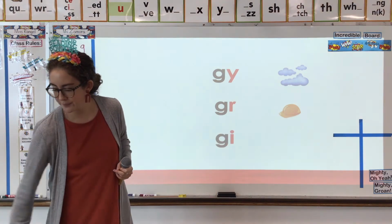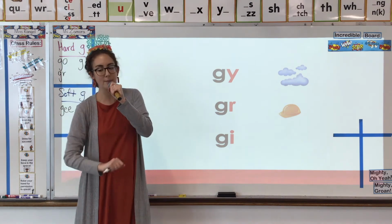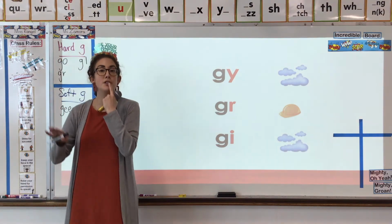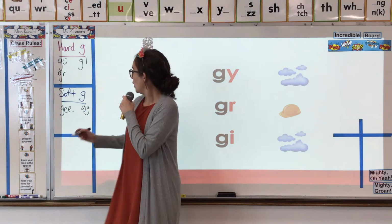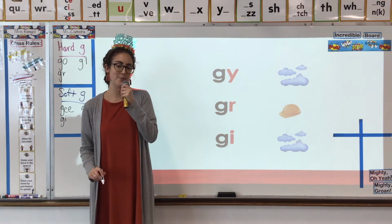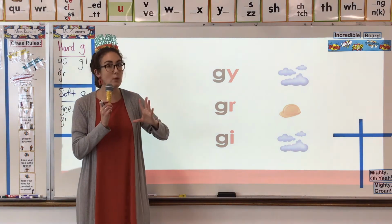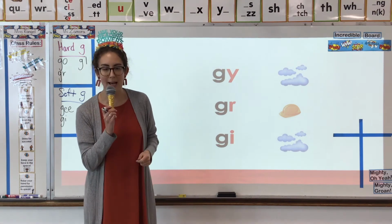Okay, last one. G, I. G, I makes what sound? J, the soft sound, because we've got a magic letter. So let's write it with our J sounds. Good job working with our awesome level 1. We want to make sure we can quickly see what's right after a G and quickly name that sound.